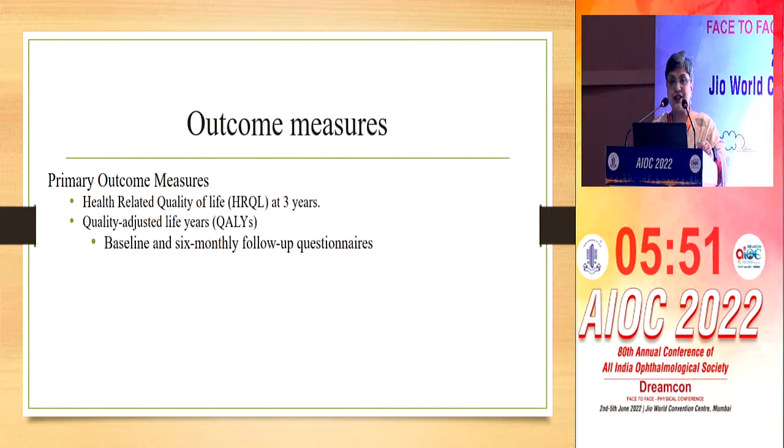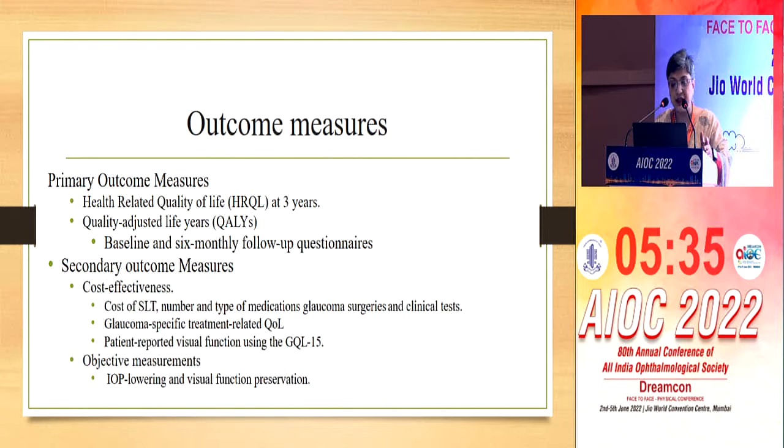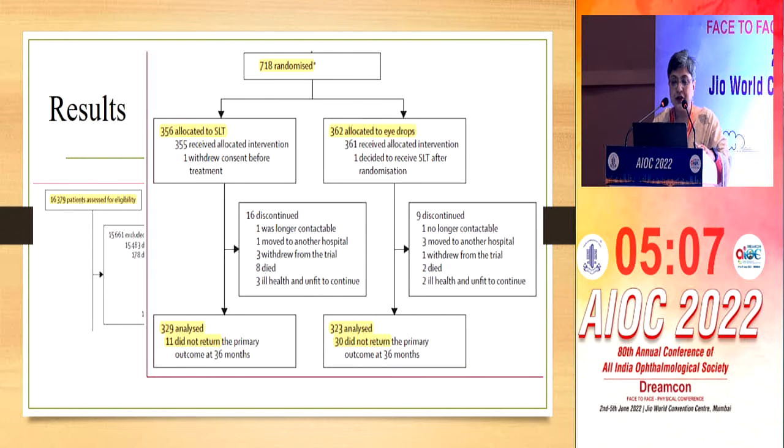Now the primary outcome measures. They set out to study clinical efficacy, and yet the primary outcome measure was not intraocular pressure reduction. It was health-related quality of life and quality-adjusted life years, at baseline and 6 monthly over the 3 years. The secondary outcome measure was again cost effectiveness, the cumulative cost calculated for SLT versus medical management. The objective measurement, which was right at the bottom, was what troubles all of us: the IOP lowering and visual function preservation. So interestingly, in this study, the IOP lowering and preservation of vision was right at the bottom of everything else. So here are the results.